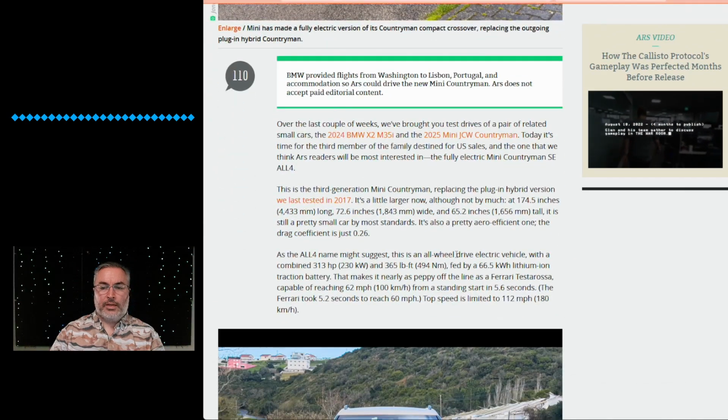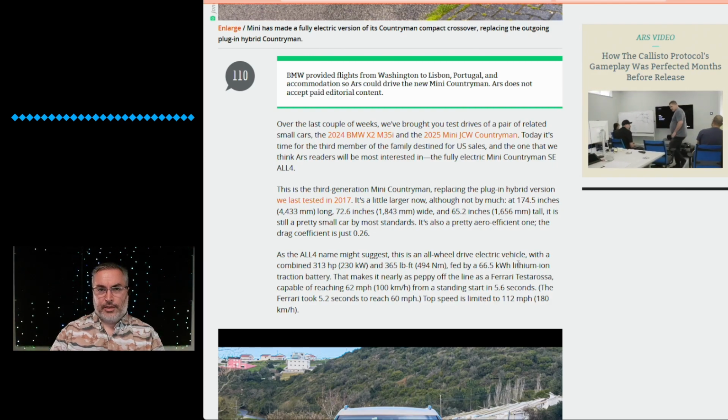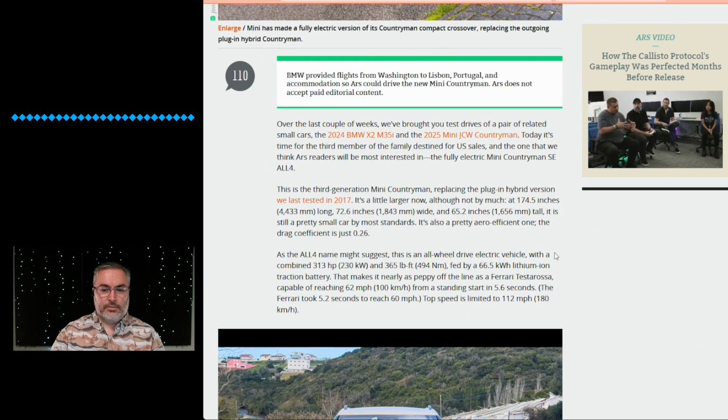Now, I love the idea of a Mini, an electric Mini, and an electric Mini Countryman. We still suffer from the same problems. It has limited range. 313 horsepower is great. It has all-wheel drive, which is great.